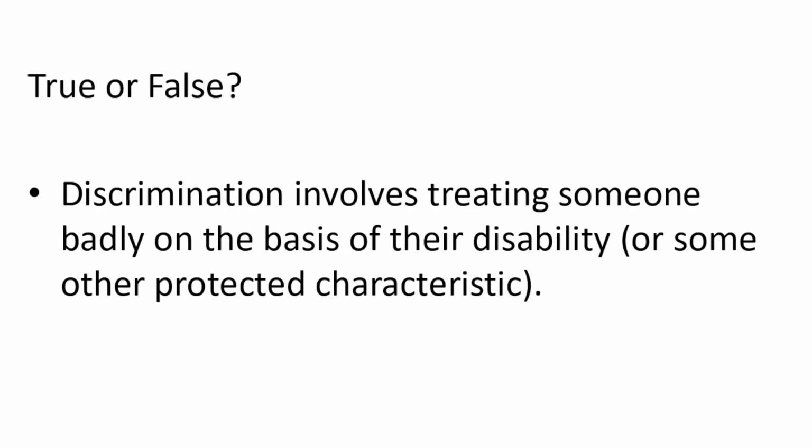True or false? Oh, these are true or false. Maybe we'll do a couple. We'll see how it goes. True or false? Discrimination involves treating someone badly on the basis of their disability or some other protected characteristic.